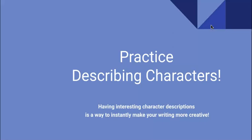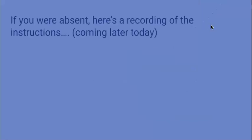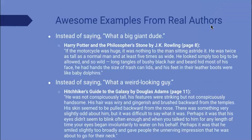So it says here, having interesting character descriptions really is a way to take your creative writing to the next level. So here are some examples from some real authors. Raise your hand if you know even a little bit about Harry Potter. Most people know at least a little bit, right? And in Harry Potter, and it's okay if you don't, there's a character who's literally a giant. But if J.K. Rowling had just said, hey, that dude's big, is that creative? No, it's not creative. So here's how she creatively described him.